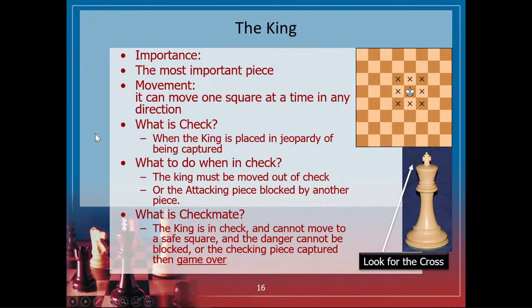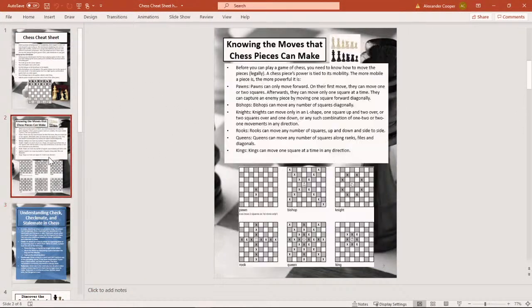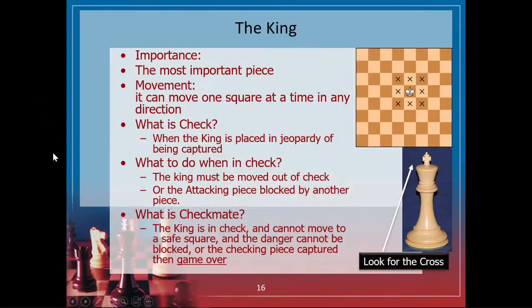So let's talk about our different pieces. So first we have our king, okay? The importance of the king is it's the most important piece. Its movement: it can move one square at a time in any direction, okay? Up, down, left, right. And I also have that, let me pull up your cheat sheet real quick. So our cheat sheet kind of talks about the movement of all our pieces if you want to have that in hand, follow along.